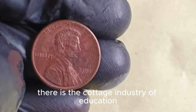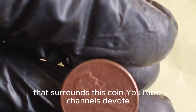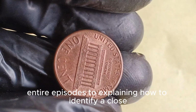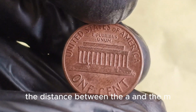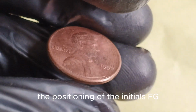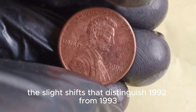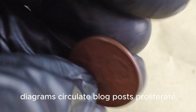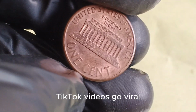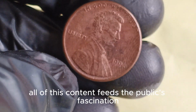And then there is the cottage industry of education that surrounds this coin. YouTube channels devote entire episodes to explaining how to identify a close AM. Enthusiasts point out the distance between the A and the M, the positioning of the initials FG near the memorial, the slight shifts that distinguish 1992 from 1993. Diagrams circulate, blog posts proliferate, TikTok videos go viral. All of this content feeds the public's fascination, creating waves of new collectors.